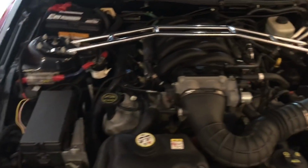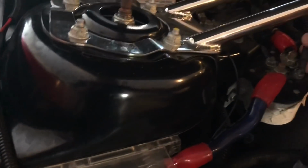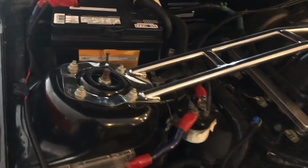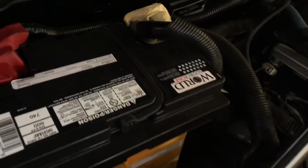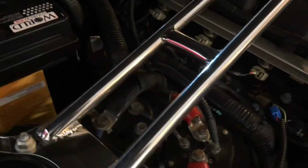Very nice, very nice. Here's our fuse holder. It's not blown. And it looks like they've got a relay system on here, so that's going to mean that there's a second battery somewhere in this thing. There is going to be a second battery. Alright, so I will do some more diagnostics, guys, here and get back to you.